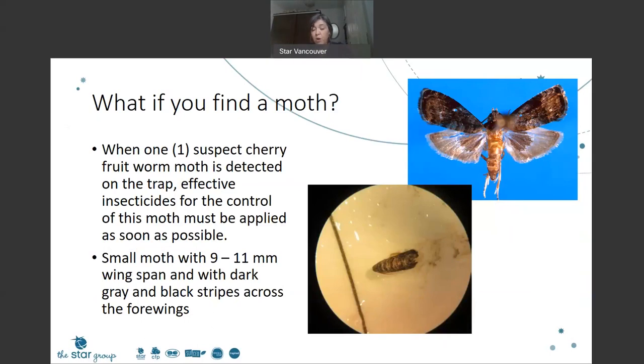The cherry fruit worm moth is smaller. It's a smaller moth. So let's say it's 9 to 11 millimeters, wingspan open, the coddling moth is like 10 to 20. So it's probably half the size of a coddling moth. It's got dark gray and black stripes across the four wings. So those are the upper wings you can see, and the lower wings are sort of a lighter gray color. So those are sort of those identification features.